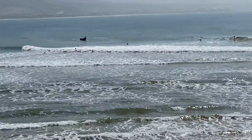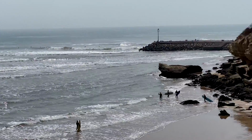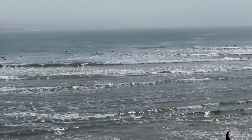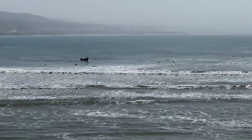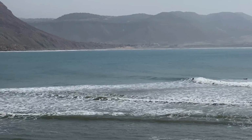Here you can see the boat, and the boat will go between the surfers over there because this is the port, the fisherman port, where these boats go out and in. But I've never heard or seen any dangerous situation. They are always very careful and the surfers are not idiots. They can see the boat and can avoid it.